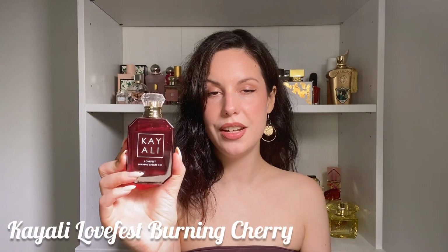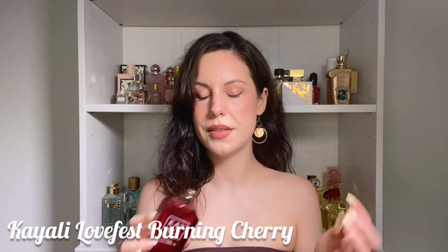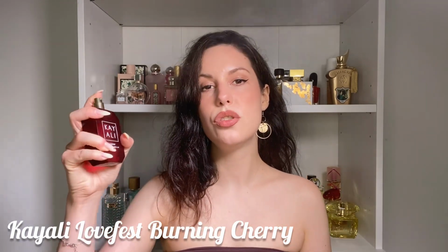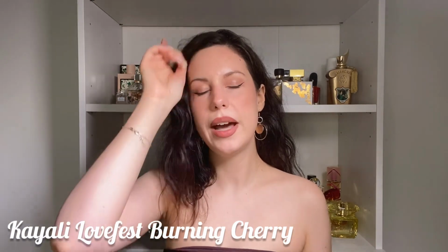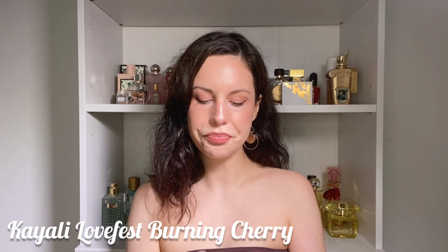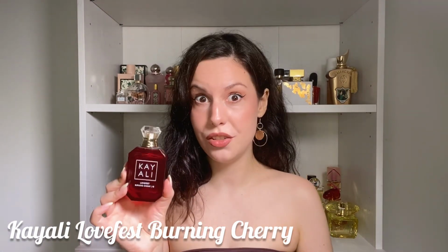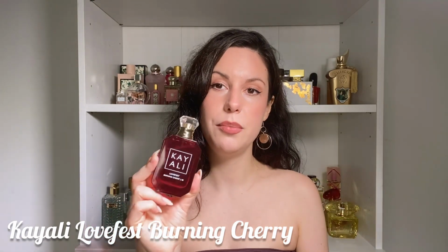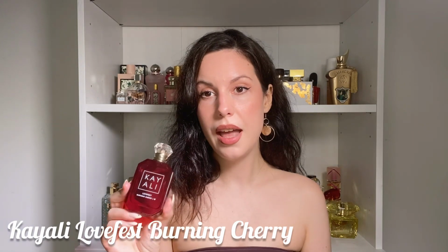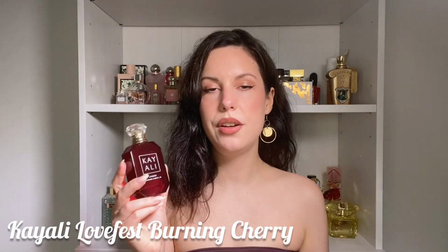Next up we have Lovefest Burning Cherry. I really, really like this fragrance. This is my favorite cherry fragrance. This one is just so, so nice. Yes, it does smell quite a bit like Lost Cherry, at least to me. But you know what? This one actually lasts better on me than Lost Cherry does. I love both of them, but I would still pick this one because it's just a lot more affordable and it lasts actually longer. You have a beautiful juicy cherry note in this one.